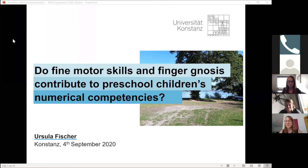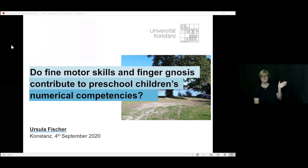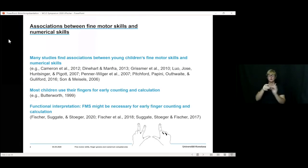Then, hi everyone. I'm going to be presenting to you today a study in which I investigated how fine motor skills and finger gnosis might contribute to preschool children's numerical competencies. And my interest in this topic has arisen from my interest in fine motor skills. So in the previous couple of years, I've done a couple of studies on fine motor skills and their association with numerical skills.